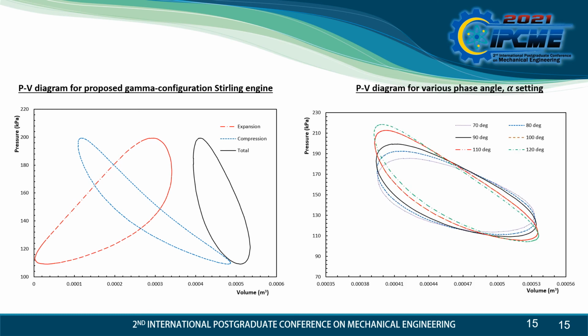It is mentioned earlier that the choice of the phase angle directly affects the engine volume variation, thus the engine performance. Therefore, a range of phase angles from 70 degrees to 120 degrees was selected in determining the most effective phase angle. So the PV diagrams were plotted. From the calculation, the highest power output produced by the engine is when the phase angle is at 90 degrees. This shows that the selection of 90-degree phase angle for the engine design is the right decision.